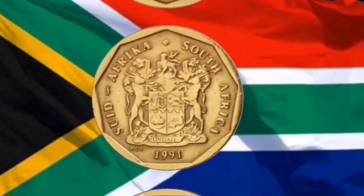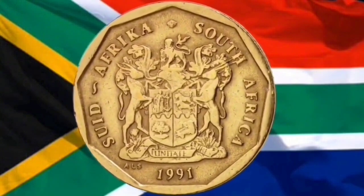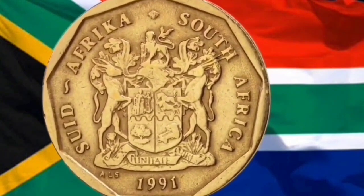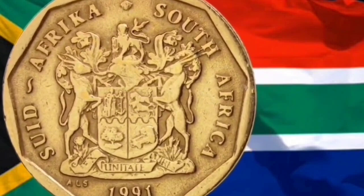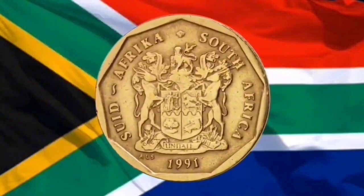Now let's talk about value. While the regular circulated 1991 South Africa 50 cents coin might range from $1 to $5 depending on its condition, the real value comes from rare variants and proof specimens.